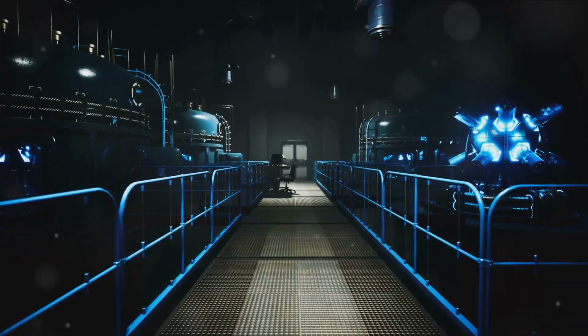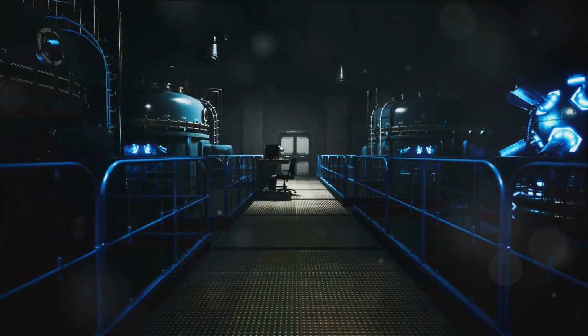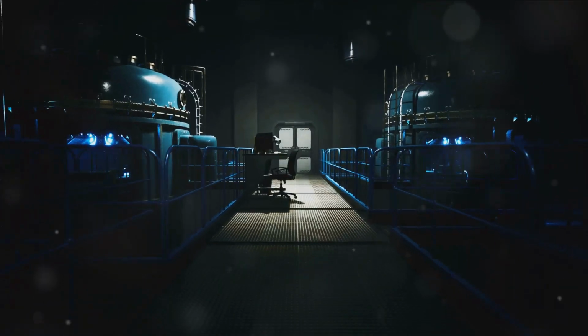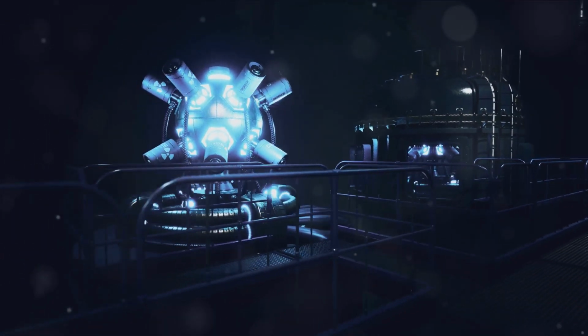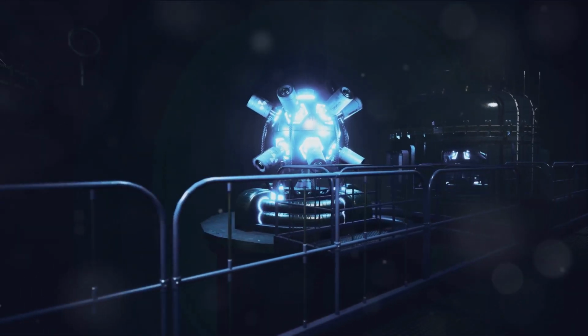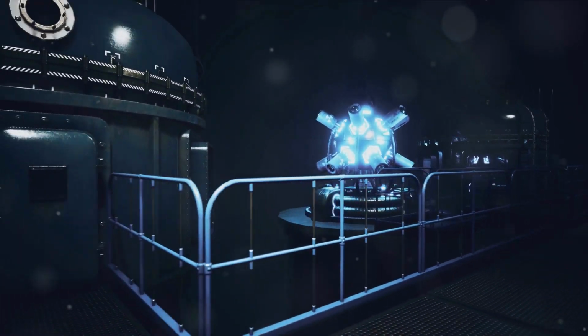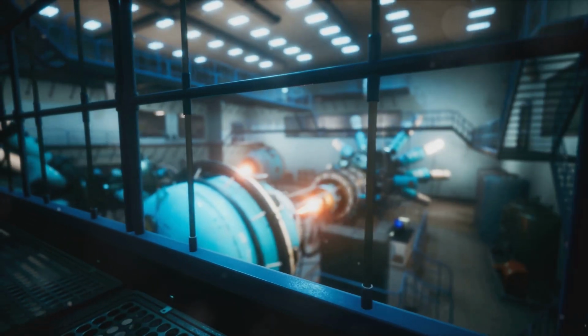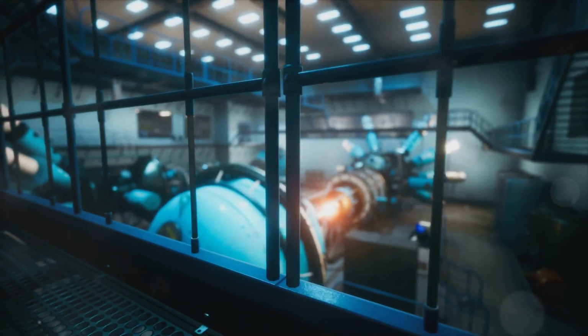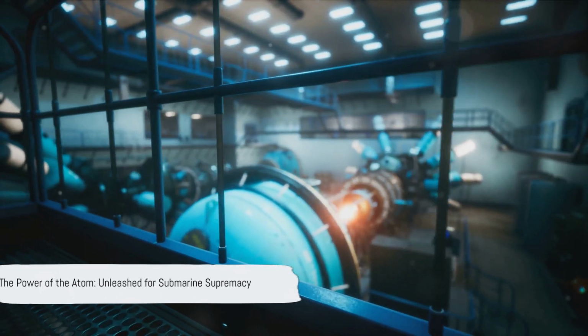With an almost inexhaustible supply of energy at their disposal, nuclear submarines can maintain high speeds for prolonged periods, outpacing and outlasting any potential adversary. Nuclear power provides submarines with unparalleled endurance and speed, making them formidable assets in naval warfare. This, in essence, is the power of the atom.